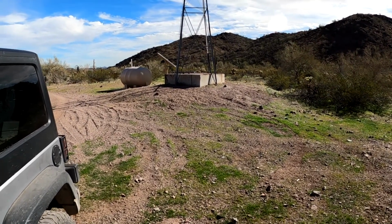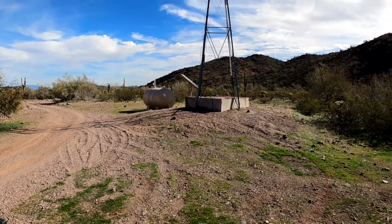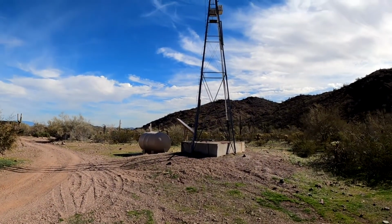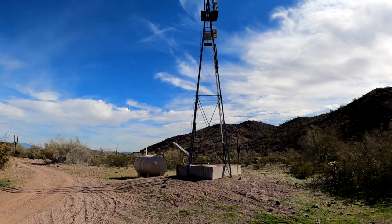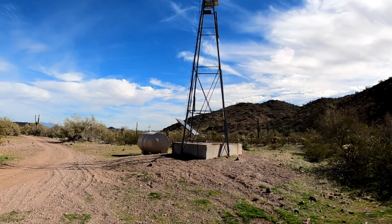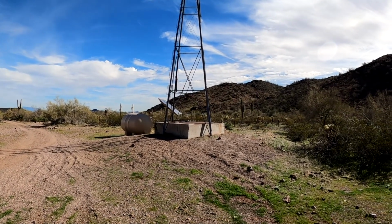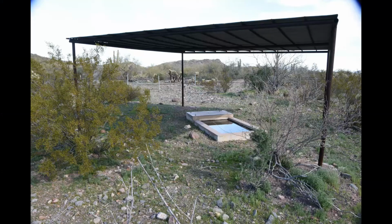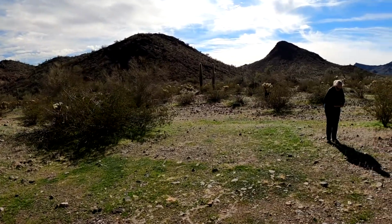We're at Craven Well. This water system used to work on wind power, and now they've got it hooked up to solar panels. So now they're pumping water out of the ground with the solar system. It feeds a guzzler. It's around, inside that fence over there. So I'm just checking it out.